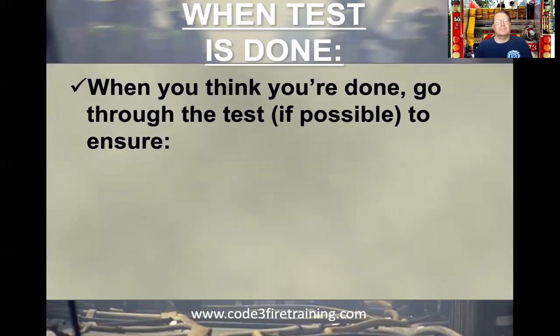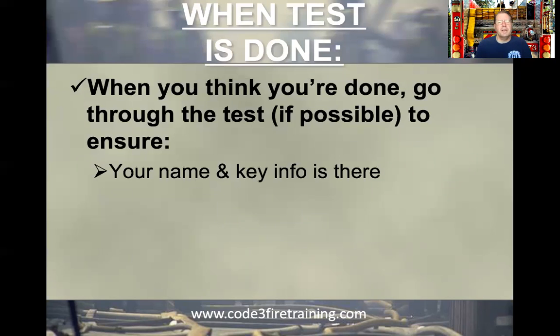But if it's a written test, you usually leave yourself enough time to go back just to make sure your Scantron's filled out correctly and everything's bubbled in correctly. Just go through, it doesn't hurt. Make sure there are no marks on the Scantron. It's nice to have that peace of mind. Also make sure your name and key info is there.